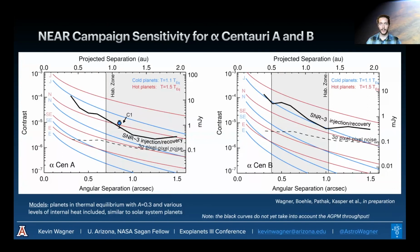And finally, whether or not we detect anything at all around Alpha Centauri, another important component of the NEAR campaign is to demonstrate how far we can push our sensitivity with current technology. And that's what these figures are showing, on the left for Alpha Centauri A and on the right for Alpha Centauri B. First, the red and the blue curves correspond to the brightness of model planets for a range of radii and a range of heating conditions. The red curves correspond to hot planets, and the blue curves correspond to cold planets.